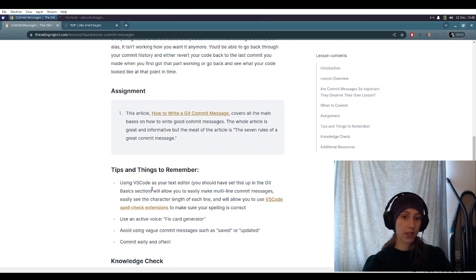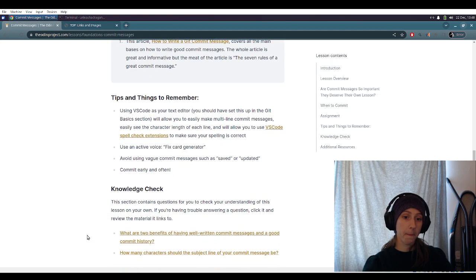Using VS Code as your text editor, which we have set up, will allow you to easily make multi-line commit messages, easily see the character length of each line, and will allow you to use VS Code spell check extensions to make sure your spelling is correct. Use an active voice, so "fix card generator." Avoid vague commit messages like "saved" or "updated," and then commit early and often.